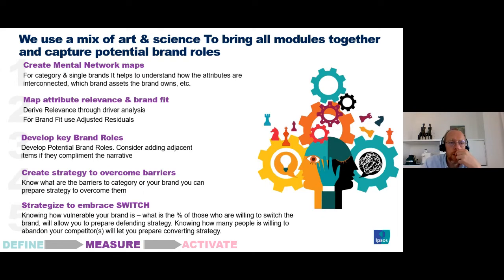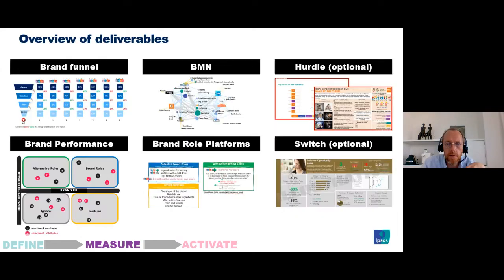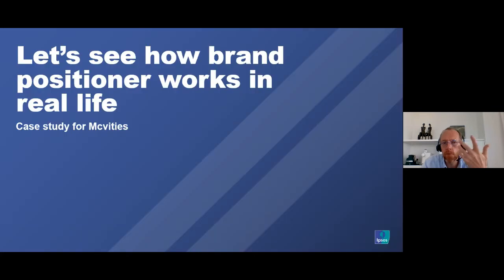So there we go. We bring all of those different pieces of input together, and then ultimately end up with a recommendation of a specific platform around which we can build a full brand value proposition, where in the workshop we will also think about how to activate and so on.